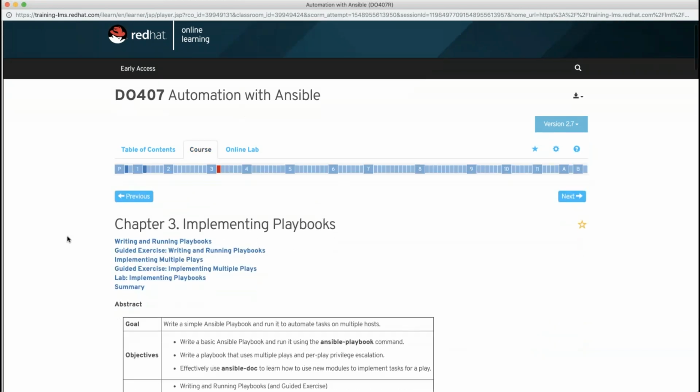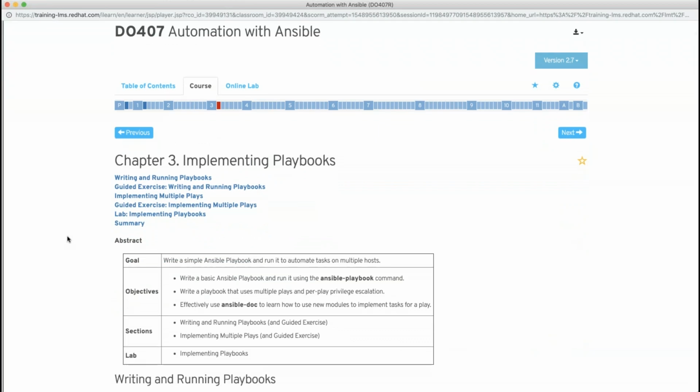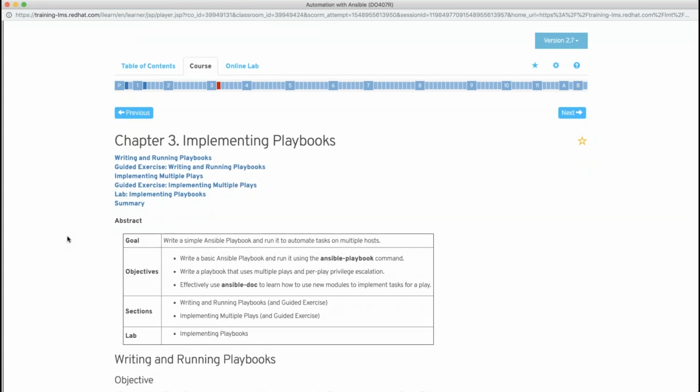But let's actually roll through one of these pages within the course right now. So this is chapter 3. Again, I'm not expecting any of you to necessarily know what's going on here. I just want to give you an idea of how one of these courses is laid out.